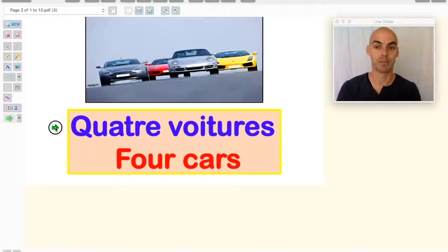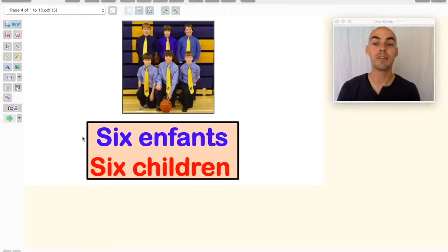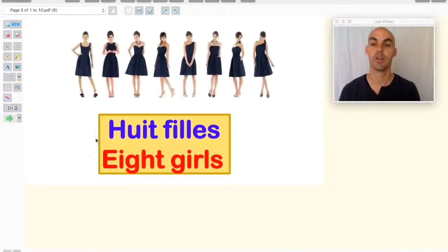4 voitures, 4 cars. 6 guitares, 6 guitars. 6 enfants. Now, usually I don't say the X, but because it's followed by a vowel, I'm going to connect the X with the E with a Z sound. 6 enfants. And of course, with the word enfant, you don't hear the T. The AN together is pronounced en. 6 enfants. D'accord? 8 filles.